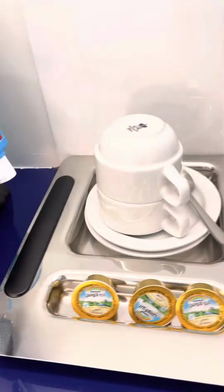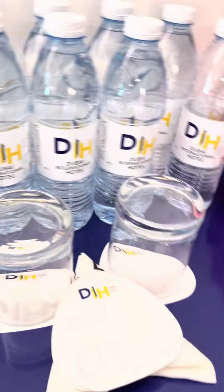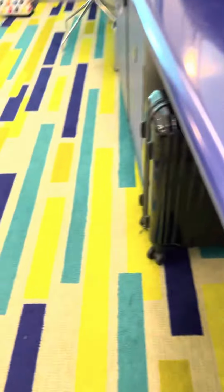We have a big bed here, a desk, a very big table. We have water, and then coffee and tea making thingies. We have cups, and we have this mini bar, which we cannot open.